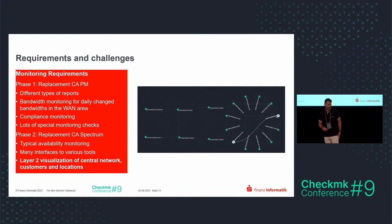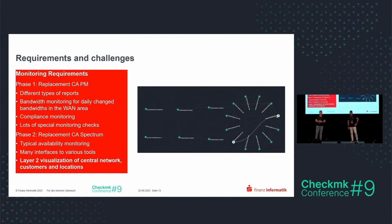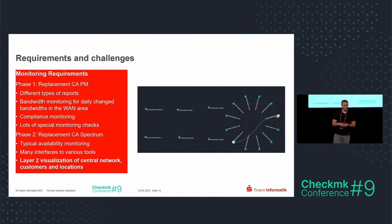All right, so much for our requirements and challenges regarding the performance. Let's come to some monitoring requirements, where we split it up into two phases because we had two projects. The first project was replacing the CA Performance Manager, which hosted different types of reports to a lot of teams, mostly with bandwidth monitoring for the WAN colleagues, but also for the sales team. We had different compliance monitorings in the CA Performance Manager, and also lots of special other monitoring checks. And so we needed to implement all of those in Checkmk. Didn't really have that much of a problem.